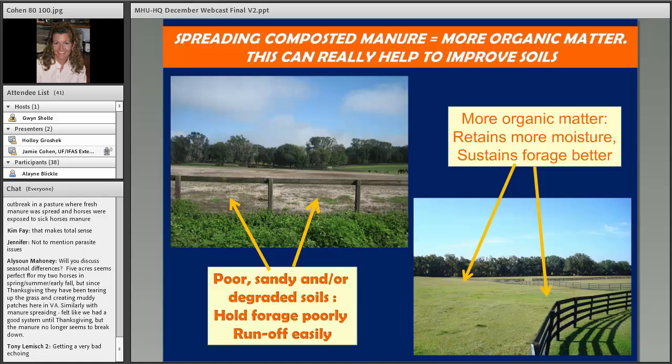Getting a bad echo. Gwen, do you see the echo? There's also someone writing about an echo here, but I see Tony.